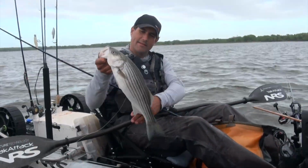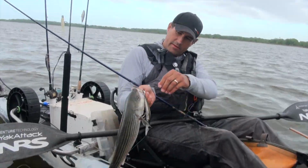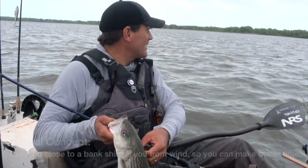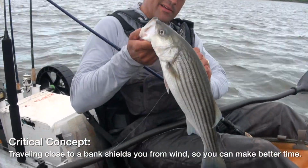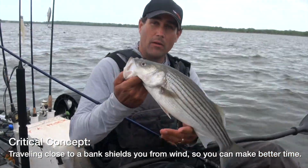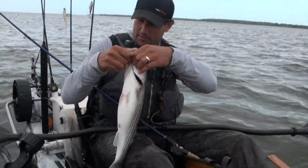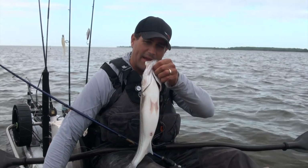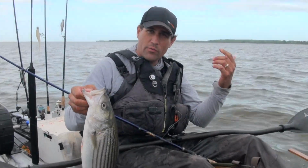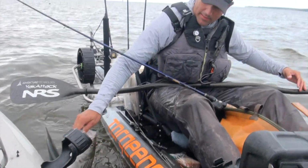All right. Got a nice 21 inch on the Yozuri flash minnow, and really needed to head to shore just to stay out of the wind. We gotta make time, and we're not doing it out in the middle with the wind blasting us. So we'll go ahead and get another nice Chesapeake Bay resident fish back in the water. No bigs today so far, no ocean going fish, but these guys are certainly a lot of fun.